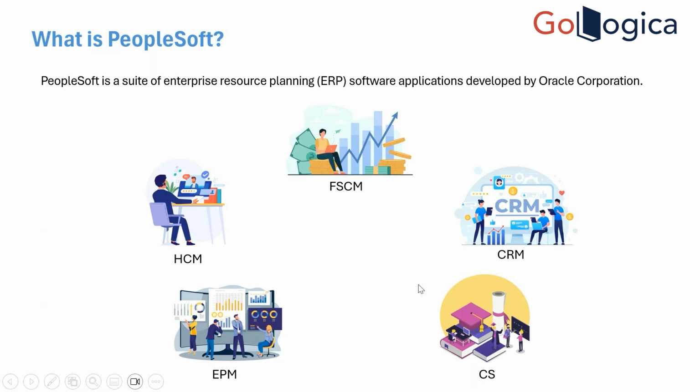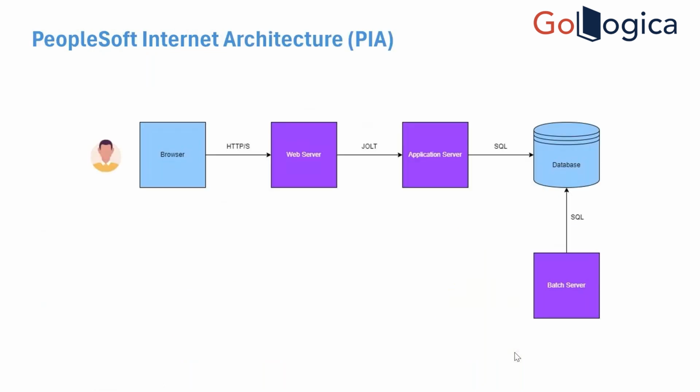That's how you will most probably encounter HCM and FSCM applications. And if your client is a university, you might encounter CS, Campus Solutions. So that is about the different products that PeopleSoft has. We will talk about the architecture.